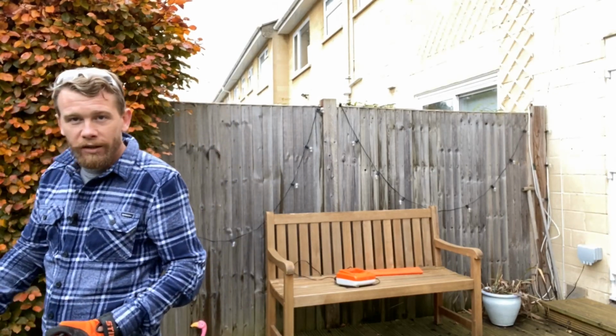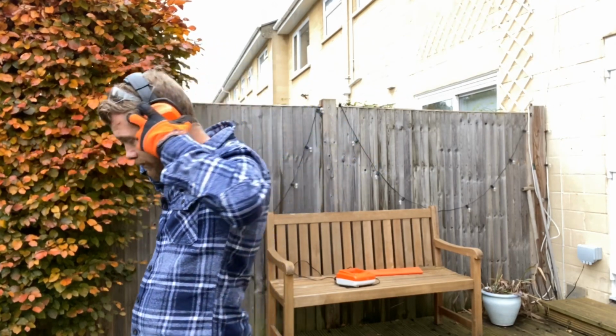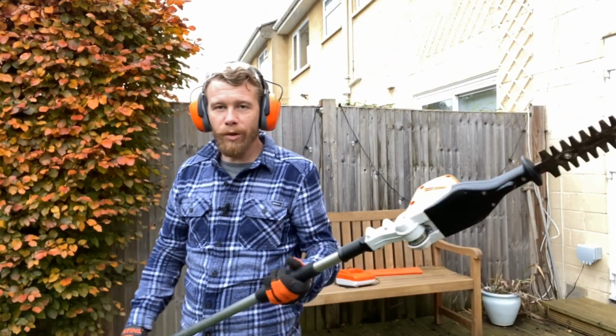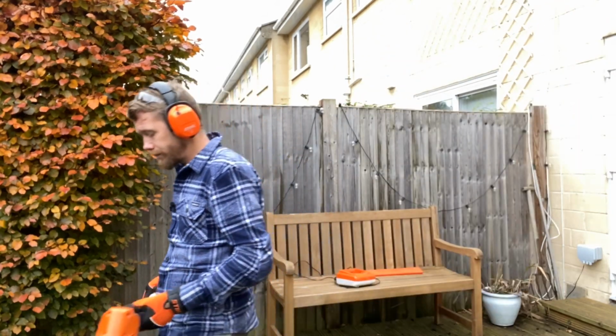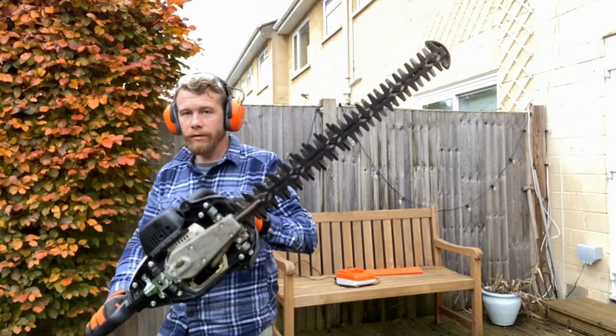Okay, so I know these aren't identical machines, so bear with me. But the idea is just to show the noise side of it. So, a battery machine in operation. Now for the good old two-stroke.